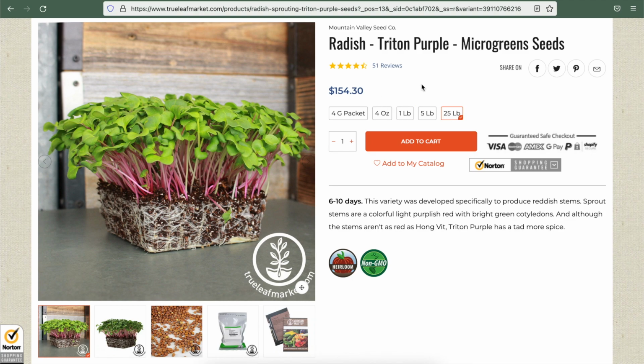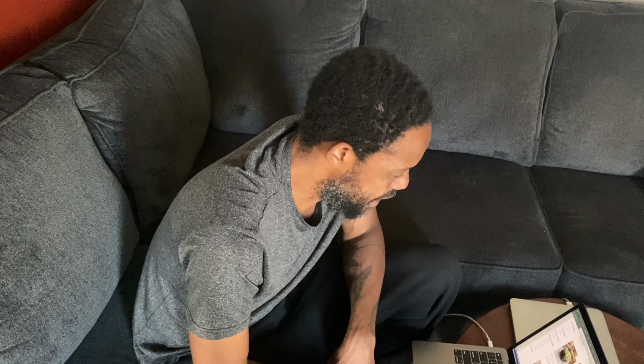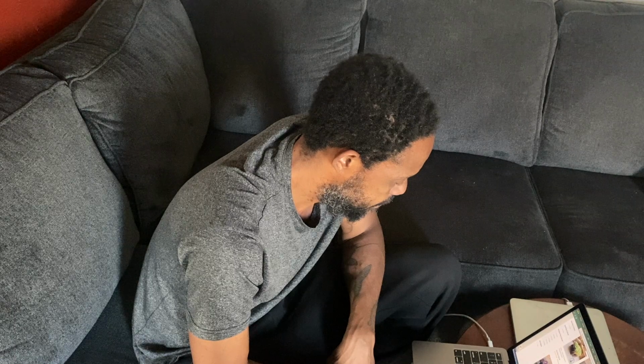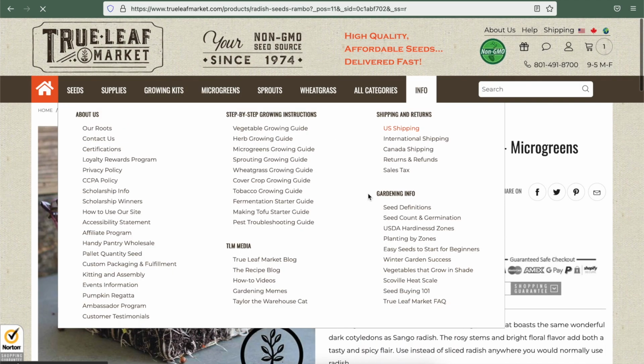25-pound bag, $154. China Rose is the last one I'll go with. And it's $246.62 for the 25. Now this is for organic as well. Keep that in mind. So I kind of got beef a little bit when it comes to radish. Rambo radish, man. So this is like a conventional Rambo radish. $300, $293.45 for a conventional bag of Rambo radish.